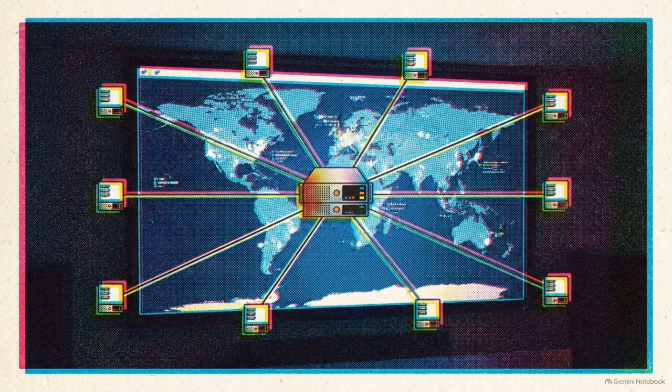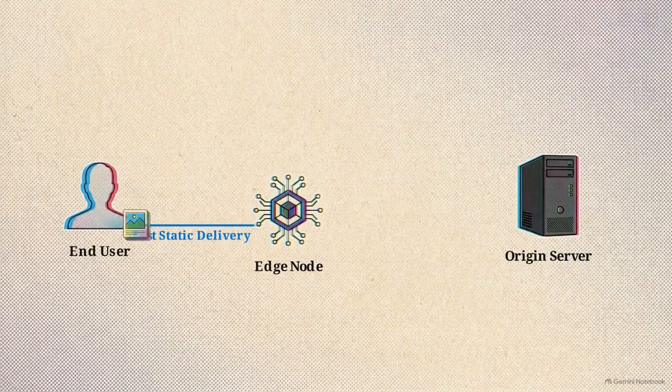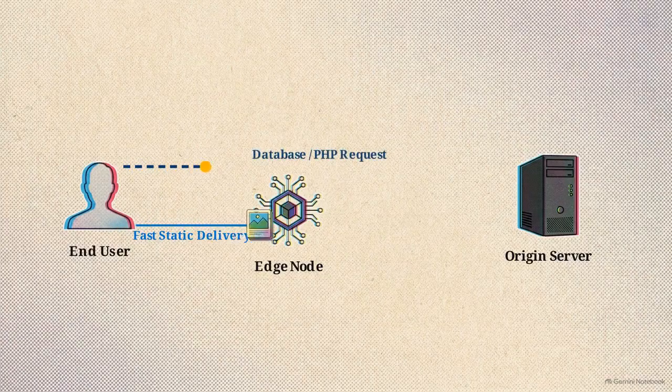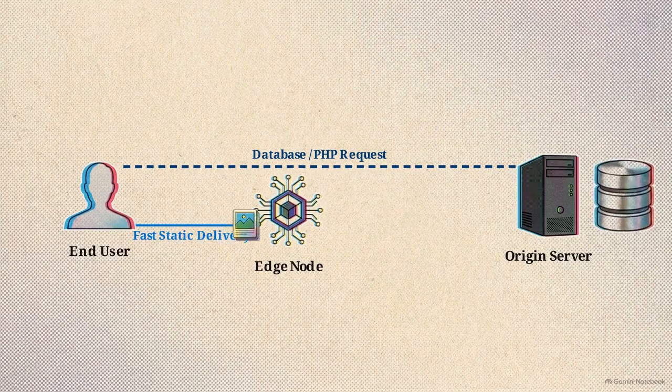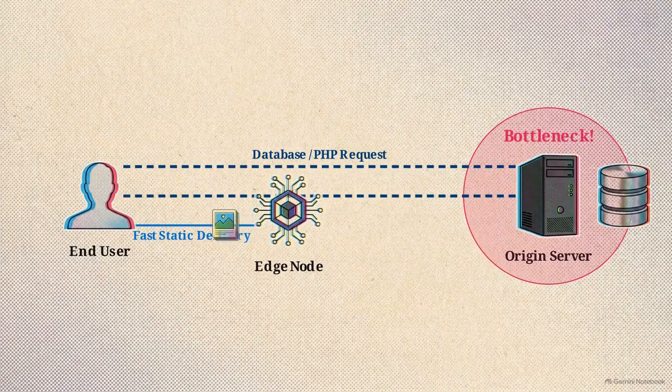An edge network takes cached copies of your static assets, like images and scripts, and places them geographically closer to your visitors. This diagram illustrates the problem. Your images load fast, but the heavy database queries and PHP execution required to build an uncached WordPress page cannot be moved. They still have to happen at your single origin server.